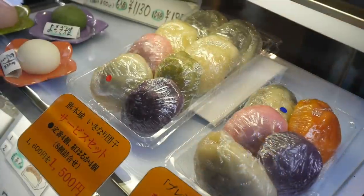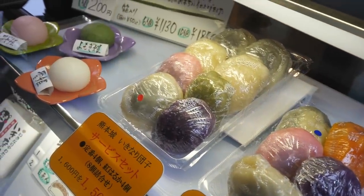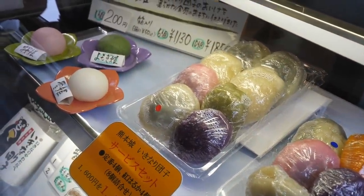He's gonna choose some flavors that I'm gonna love for sure. So, let's see, he knows what I like.